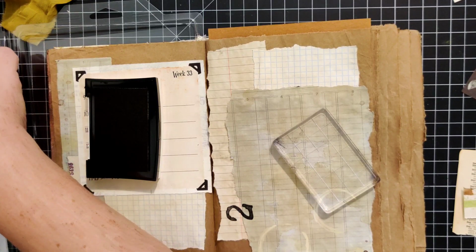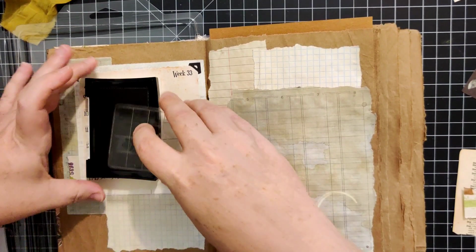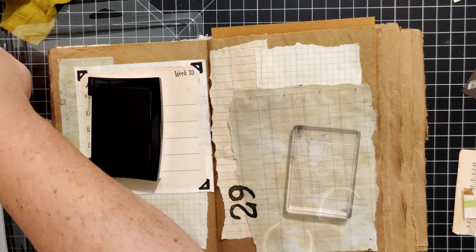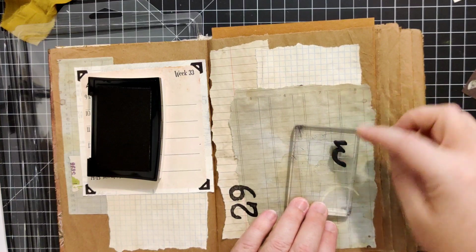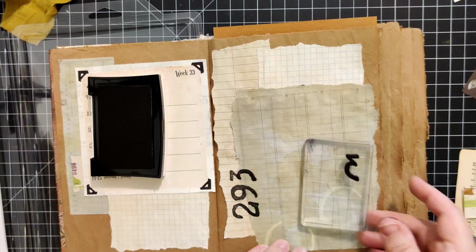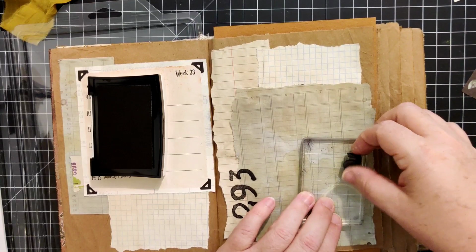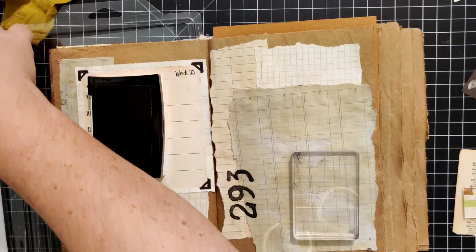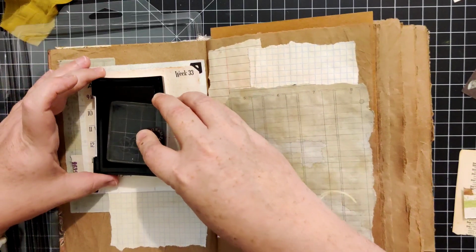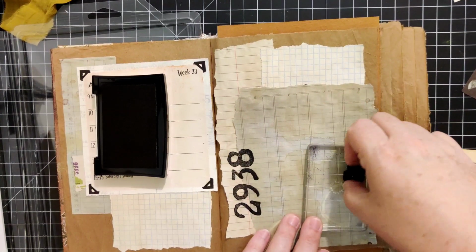Okay, so let's see. I'm just going to randomly choose some numbers and hopefully line them up pretty well. 2, 9, 3. I like the color. The look of this 3 is really cool. 2, 9, 3, 5. Whoops, that's not the right thing. Actually, no. 2, 9, 3, 8, I think. Let's put it right side up. There. Okay, 2, 9, 3, 8.